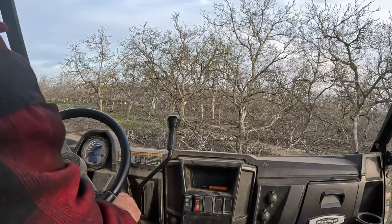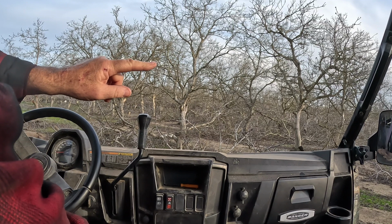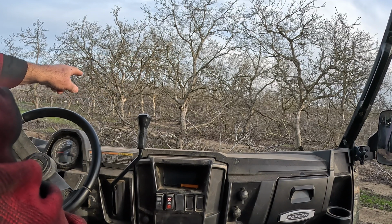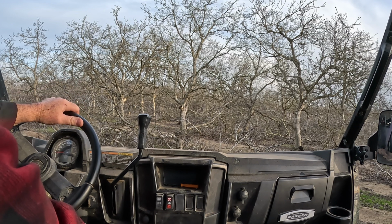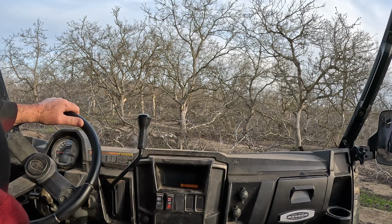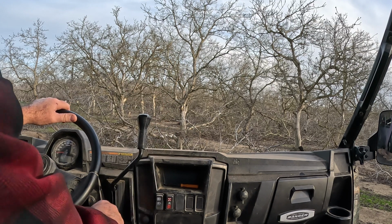So just in case you're wondering, all this over here is my neighbor's stuff, and these are walnuts, and they're really old, and he's going to take them all out. So he just got started cutting the branches, and they're going to bring some heavy equipment in here and rip these out of the ground. When they start that, I'll get a video of that for you guys too.